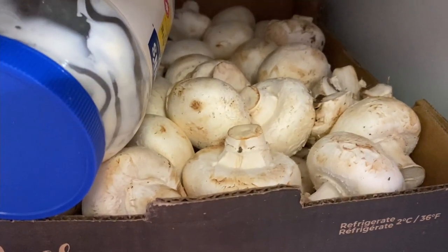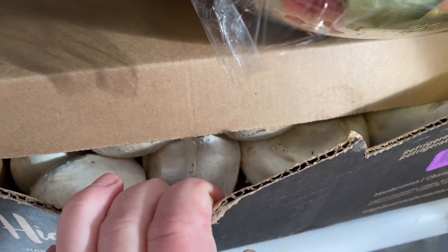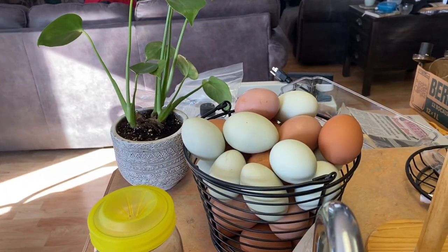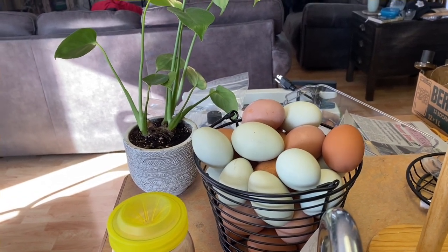One case of mushrooms. Don't worry, there's more. A second case of mushrooms, and there's already one case in the freeze dryer. Oh boy. And let's talk about these eggs. What do I do with them?